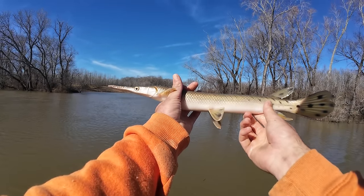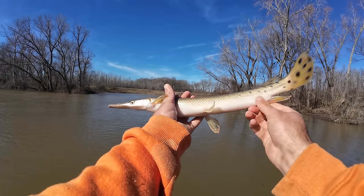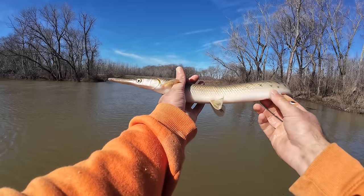First fish of the day is a small little short-nosed gar. He was honestly just barely hooked. We're gonna just go ahead and send him back.